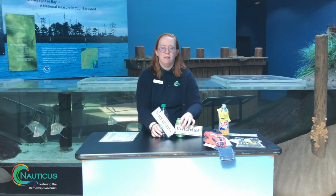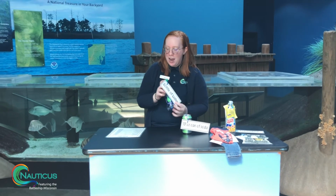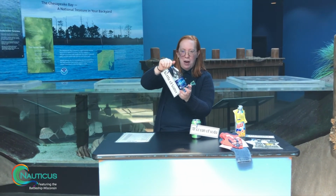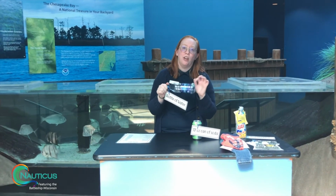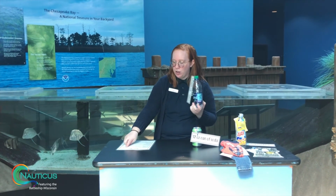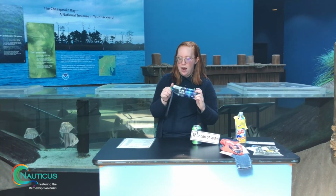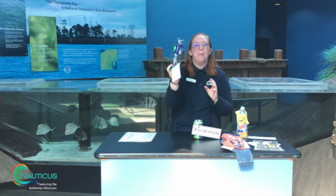So we have our clothing, and then the last thing we want to talk about is our drinks. I think this bottle of water is a really great example of how much water you can use to make a plastic bottle, because we're not just going to talk about the water in the bottle, we're going to talk about the water used to make the plastic. This water bottle took 1.85 gallons to make this plastic bottle.